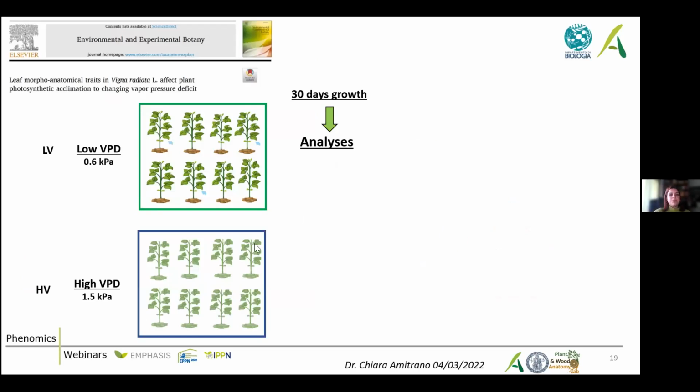Okay, so with this experiment published here in EEB on Vigna radiata, which is mung bean, we tried for the first time this short-term acclimation of plants. What we did was to grow mung bean plants in two different growth chambers, so under low VPD and again under high VPD. After 30 days, we performed all the analysis, meaning both anatomical and physiological analysis in terms of gas exchange and chlorophyll fluorescence. We also extracted some pigments like chlorophyll and so on.